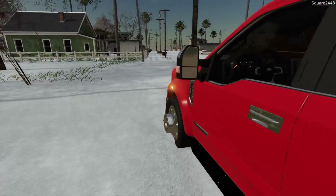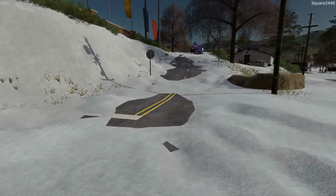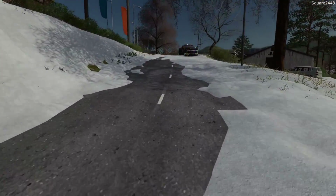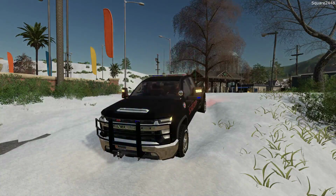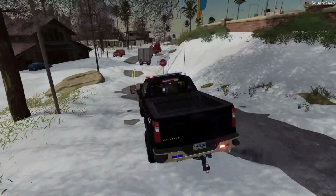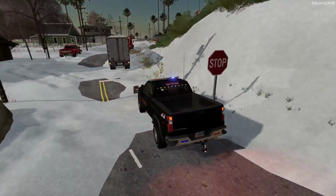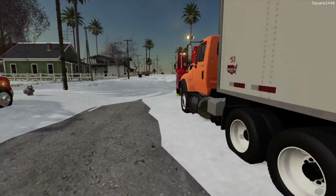And last up is that sheriff vehicle. The next call coming over the radio is from the local sheriff. It is a flatbed truck with an enclosed trailer that jackknifed trying to go up a hill. So it looks like we'll just have to kind of help the vehicle up and bring them to a flat area. But for now, we'll leave this truck here and let's head back to the shop.